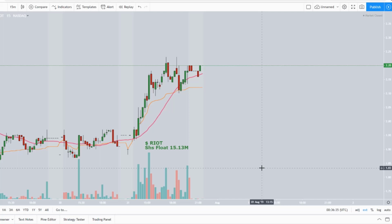What's going on, traders? Today we're going to be talking about RIOT on the stock ticker. This stock has a 15 million share float, so it's perfect. It's in our optimum of 30 million or below, so we know it can be very volatile at times. That's what we like for those big profit moves, right? So we're going to be talking about the 15-minute chart.